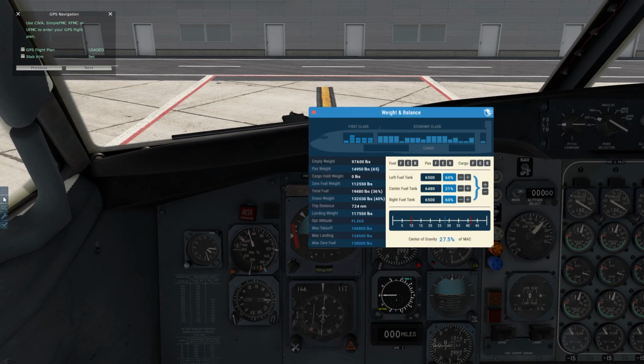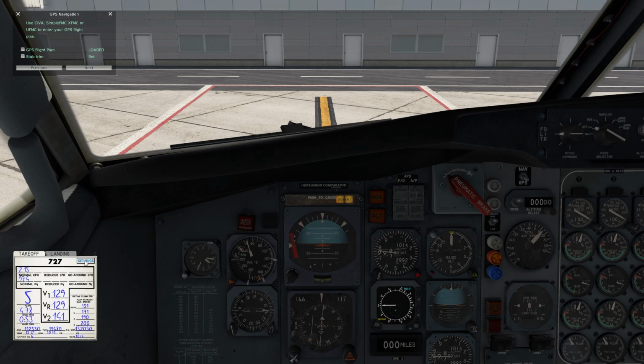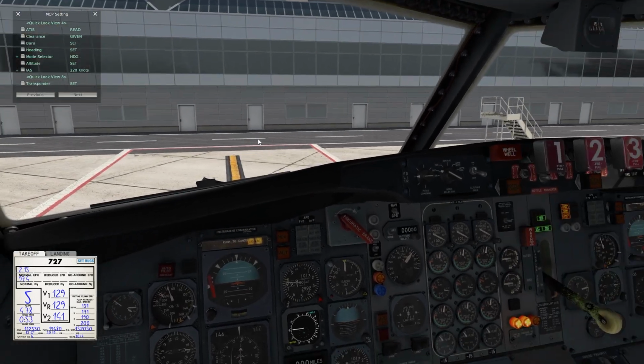So that's programmed. We can set our stabilizer trim by doing the quick takeoff calculation. Set the bugs for flaps 5 since we'll be using that. Stabilizer trim 4.78. Close enough. Alright, that's done.